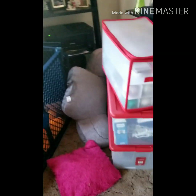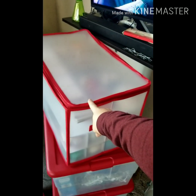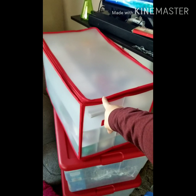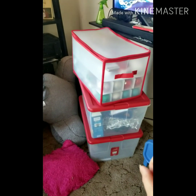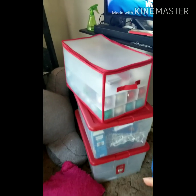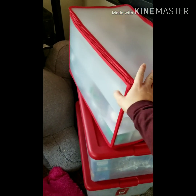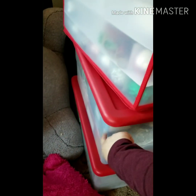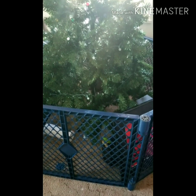Also, we added a new container for the Christmas stuff so I could have my ornaments organized and all in one spot. I'm gonna see if it works. It's not very firm like a regular plastic bin, so we'll see if I like it. And with the tree, as you can, obviously, ornaments are off. Still some things are on it. We're working on it.